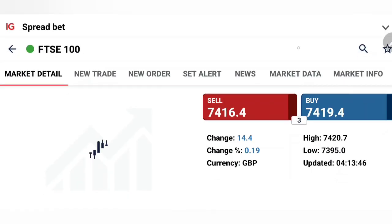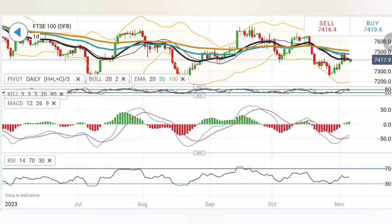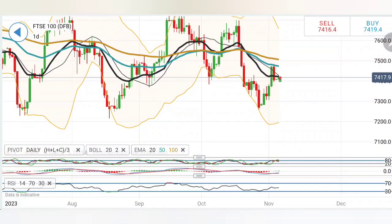Come to FTSE 100. See, in our webinar yesterday for the market insight, which was the first in the series, we have discussed why there could be a particular trend expected and why we can see a little retracement, and specifically for FTSE 100, why it has traded bearish and what can be expected. So all of this we discussed in our first webinar of the series yesterday. Do register for the next webinar, which is going to start coming Monday.